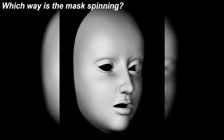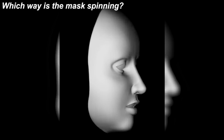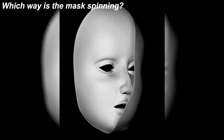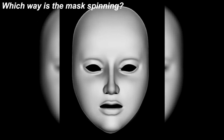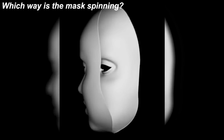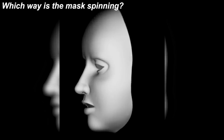Next, we've got this spinning mask. This mask has tricked so many people because no one can figure out which way it's truly spinning. Some people see the mask spinning clockwise, and other people see this mask spinning counterclockwise. I can literally see it spinning both ways, so take a look at this. Which way do you think the mask is actually spinning?